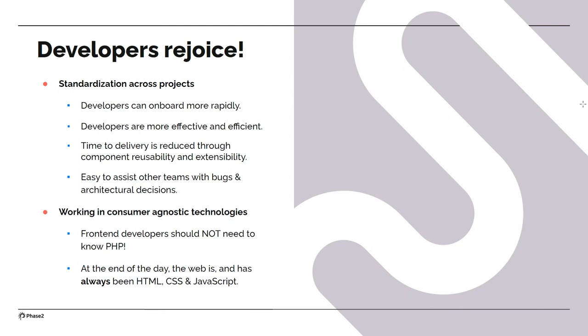So for the developer getting to use a system like this, the first and foremost thing is standardization across projects. We're currently at 16, 17 that have spun up on our new framework, and our developers now have the ability to just drop into another project and see exactly the same code. It's the same. You can get help from other teams where before you might have seen just little diverging techniques on every single project. So that makes your developers more effective and efficient.